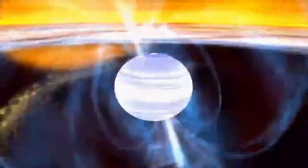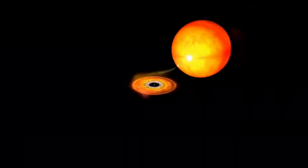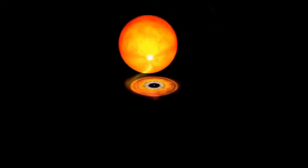The infalling material from the companion is heated up to millions of degrees by the pulsar's intense magnetic field, causing blasts of X-rays that can be seen across the universe. When we see X-rays in the universe, it's always an indicator of extremely high temperatures. This type of pulsar is therefore known as an X-ray binary. But there's a periodicity to this activity.